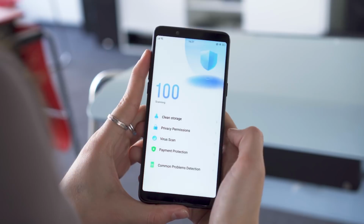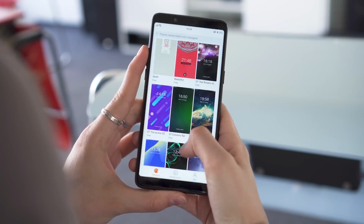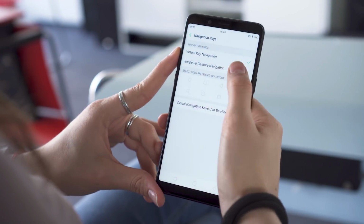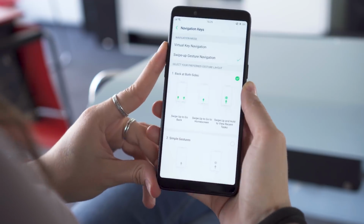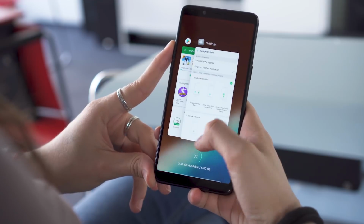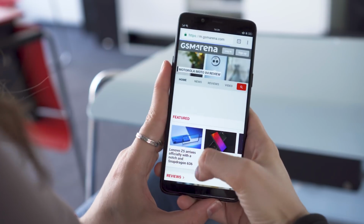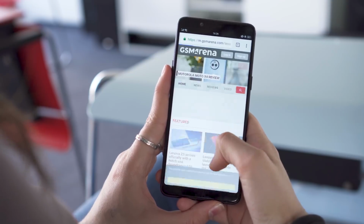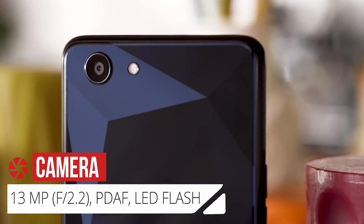Some things are easy to find, like the phone manager that helps you optimize your phone, or the theme store. Other features and options are buried in a maze of submenus, but at least there's a search option in settings that helps alleviate some of the confusion. For example, if you want to replace the navigation buttons with swipe gestures, just search gestures. Speaking of which, those offer a lot of options and they're easy to get used to while saving some precious screen space.